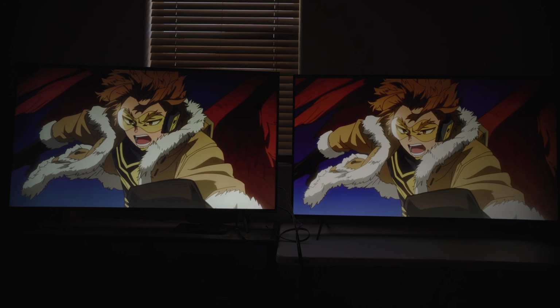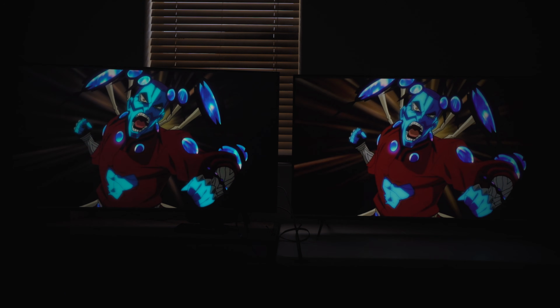And that takes away from the impact of these scenes where there are highlights bouncing around. You're able to keep more of the ambient light respectively. Now again, here's another example of the color quality difference. I mean, you be the judge. I'm seeing it with my own eyes.